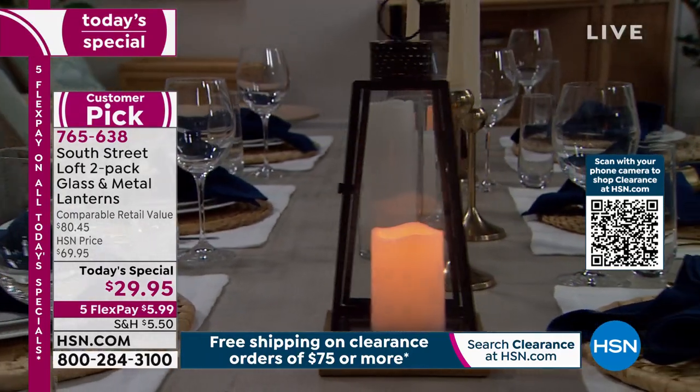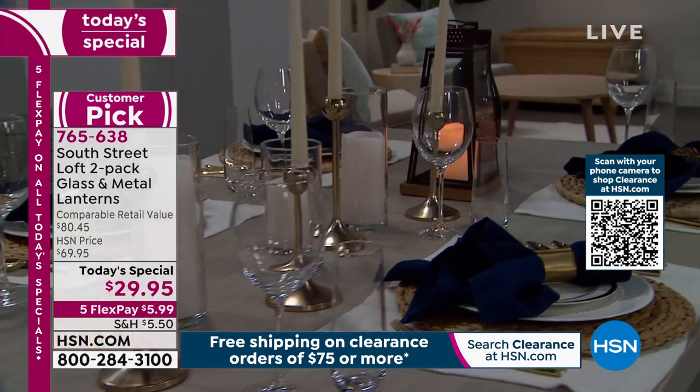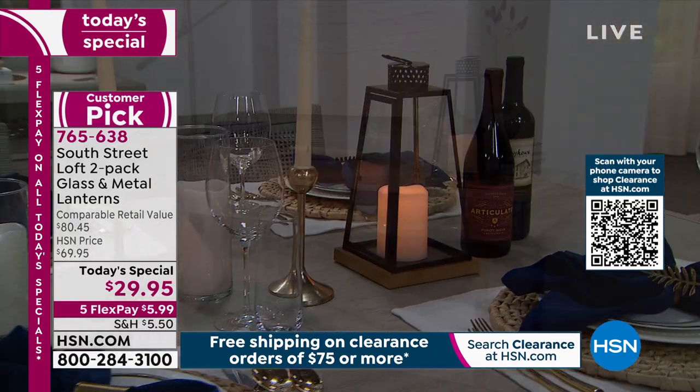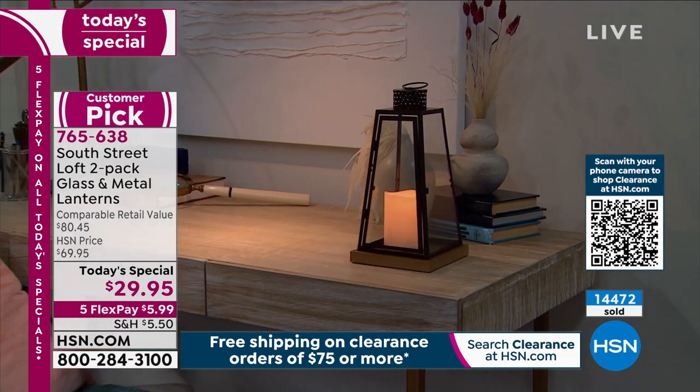Look at how pretty that is on the table. I was telling Stephanie that I went to a dinner party the other night, and they had a poinsettia on the table. I couldn't see my friend Mac across the table. I'm like, I'm so sorry to have to redo your table, but I can't see your guest.